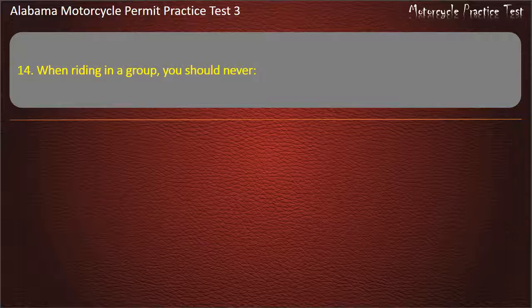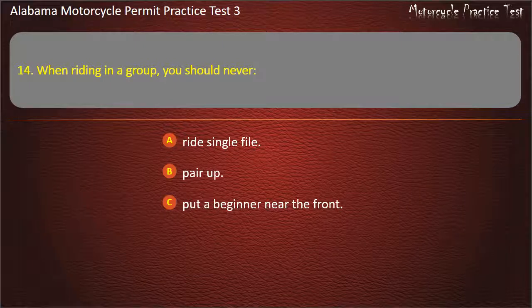Question 14. When riding in a group, you should never ride single file. Pair up. Put a beginner near the front. Pass vehicles in front of you. Answer. Pair up.